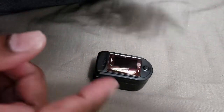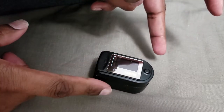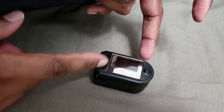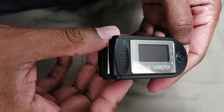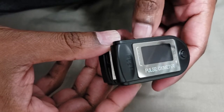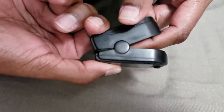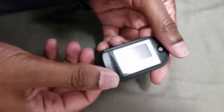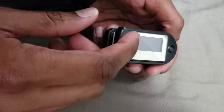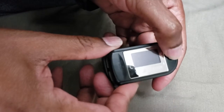Okay, so I'm going to show you quickly how this works, and you can buy these on Amazon. They're called a pulse oximeter. So it's one button right here, and this is how it works. You stick your finger in there and a reading will come on, and it'll show you not only your blood oxygen but your pulse as well. Okay, so let's go through this with me.